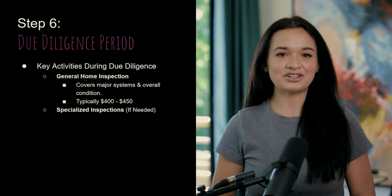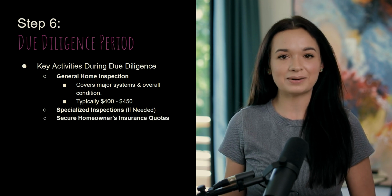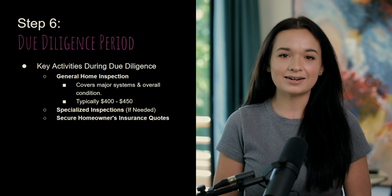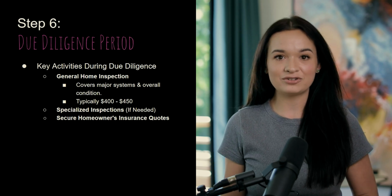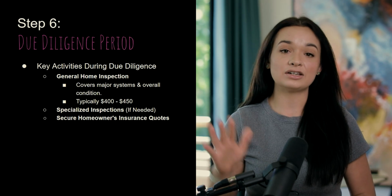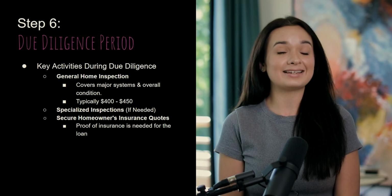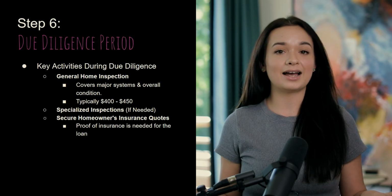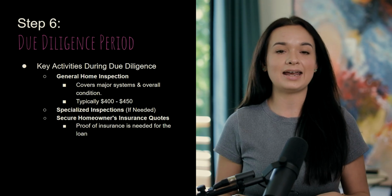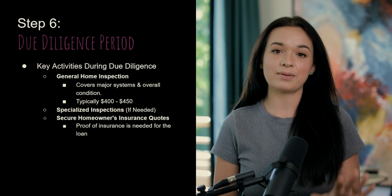Additionally, this due diligence period is when you'll want to start gathering homeowners insurance quotes. Securing home insurance is not only crucial to protect your investment from potential damage or loss, but your lender is also going to require proof of insurance as a condition of getting a home loan. Getting quotes during this time allows you to ensure that you can obtain affordable homeowners insurance coverage for the property.